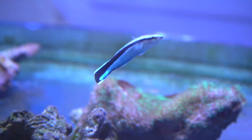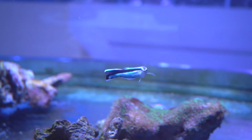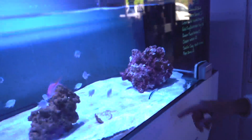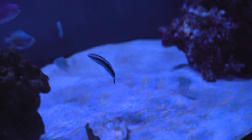We also got a little cleaner wrasse. I absolutely love these things. I think they're so cool how the bigger fish know not to eat them, but they also help the bigger fish and clean the bigger fish. They got one there and then another one right here, and I think we'll add some more to the pond pretty soon here, so look forward to that.